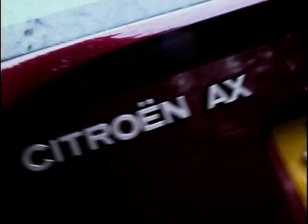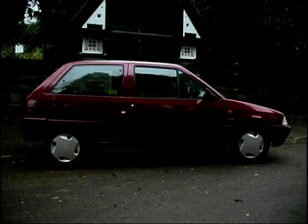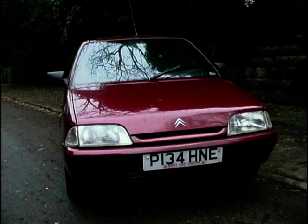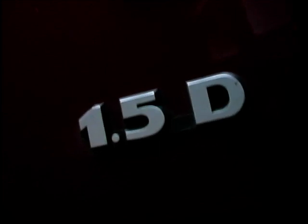Drive through the streets of any major city in France and they'll be teeming with Citroen AXs, most of which will certainly have seen plenty of life. The French don't look after their cars like we tend to do, and these cars are definitely built to last.